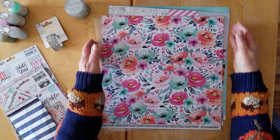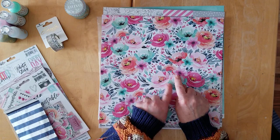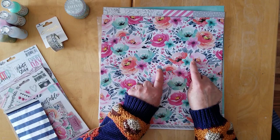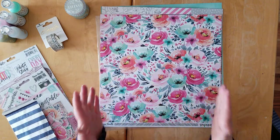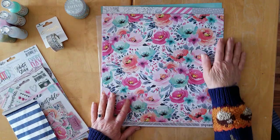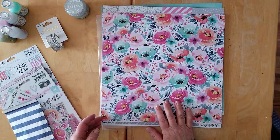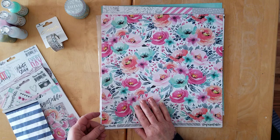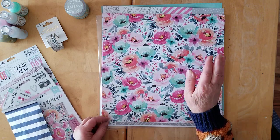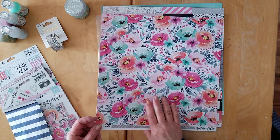Look at this gorgeous floral. Now, if that is not, you see these aquas and pinks and purples, the grays, even a little bit of navy, and this right here, coral. This right here shows all of my favorite colors lately, I think. Or over the last few months, actually, not just lately. And I've really been loving the purples with the aquas.